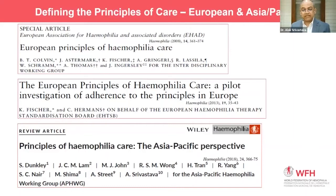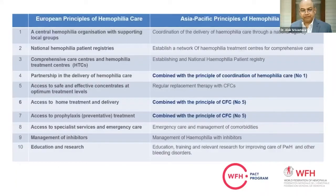So 5 years later, they came back and did a survey on behalf of then the European Hemophilia Therapy Standardization Board. And what they found was actually many centers were not able to complete all the requirements of the principles of care, and those then remained aspirational, something to pursue. Now, about 10 years after the Europeans defined the principles of care, a group of us got together in the Asia Pacific region and put together our own document, given the socioeconomic diversity, the different healthcare environment, as well as the cultural situation. And what the next slide will show you is a comparison of the two documents. The 10 principles that were defined in the European principles of hemophilia care were certainly included in the Asian principles of hemophilia care as well, though realigned a little bit to make it easier to read and understand.